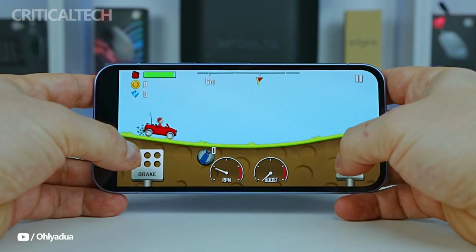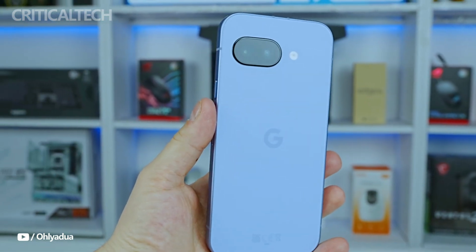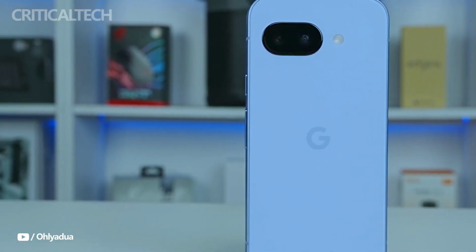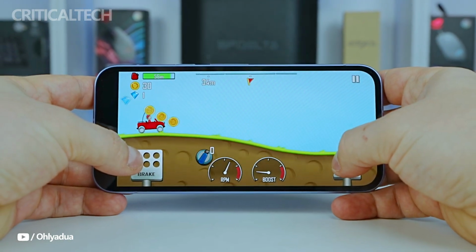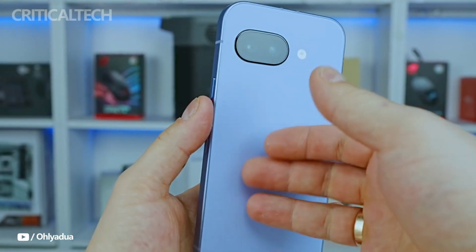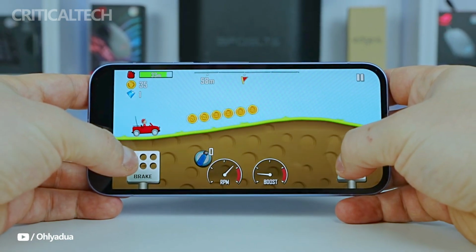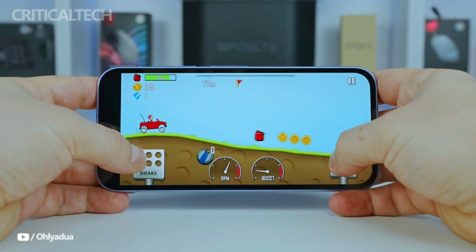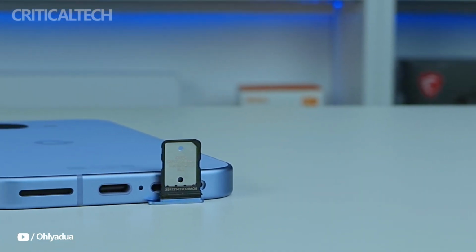but retains the same design language, including a flat back and smooth corners that blend seamlessly into a flat metal frame. This design is a departure from the more rounded aesthetics of the Pixel 8a, giving it a modern and sleek appearance. The phone is protected by Corning Gorilla Glass 3 and boasts an IP68 rating for water and dust resistance, ensuring durability in everyday use.